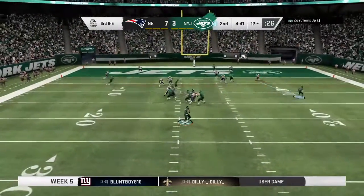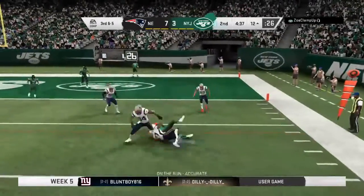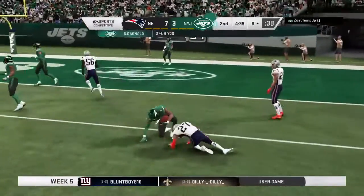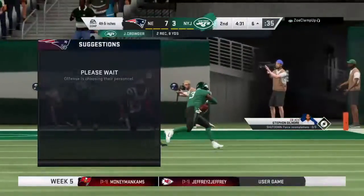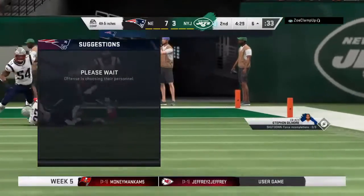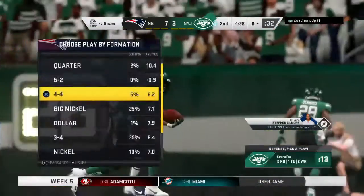From the gun on third down, here's Darnold. Escaping the pressure right. On the catch, it's Crowder. And he will be very close to a first down, but I see the closed fist of the referee, and that means fourth down. They didn't get the first down, but I have to say I do like the call.